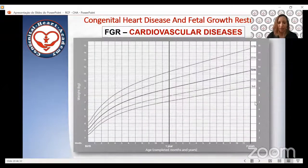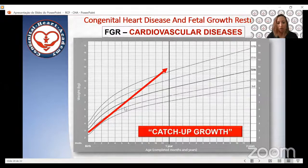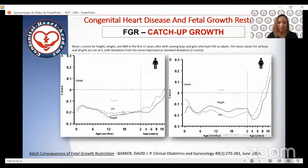Another important point is the catch-up growth, in which small for gestational age babies reach the weight and height percentiles for age up to 2 years of age. But this excessive weight gain in early childhood is also related to cardiovascular disease in adulthood. Observe in these graphs how was the gain of weight, height, and body mass index between boys and girls diagnosed with cardiovascular disease as adults. Zero is the mean value, so see how they overcame the average with time.